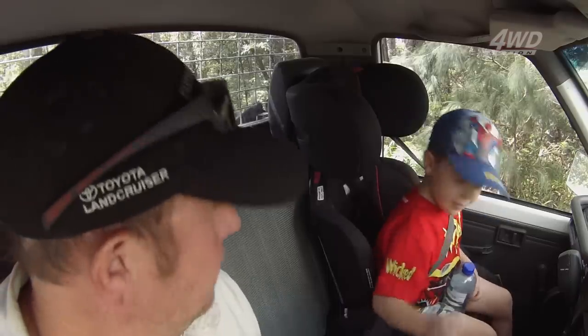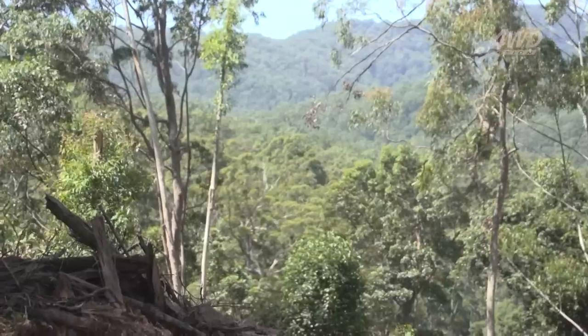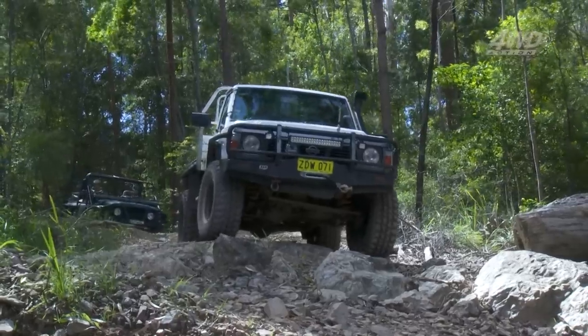Going down? Going down. Lockers. No, the locker's going up, not going down. You just want to use lockers all the time. Just in case. Oh, no, no, not yet. Well, I'll use them a bit later. Rightio, guys, here we go.